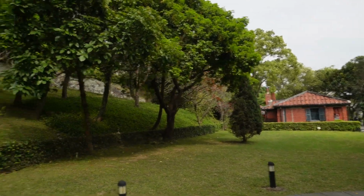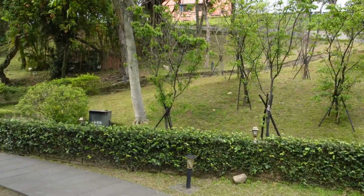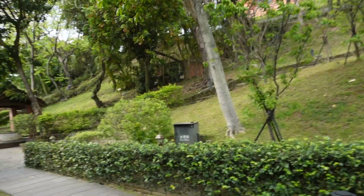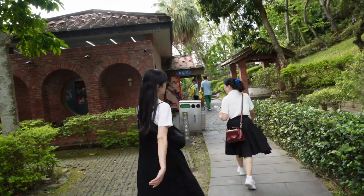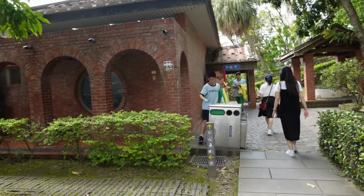So we've just come in the front gates of the fort. It was actually built by the Dutch in the 17th century. There's all the main fort buildings up the top of the hill, and you've got the cafe and stuff down the front in what looks like some of the old buildings as well. So we're going to go for a walk around.